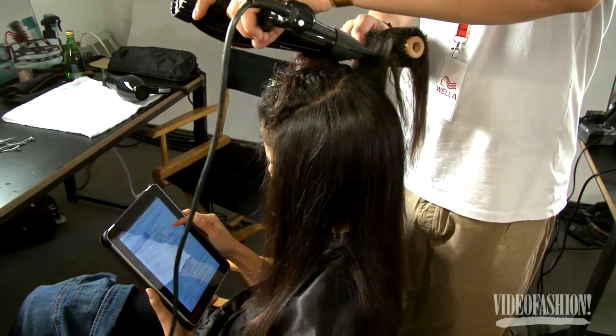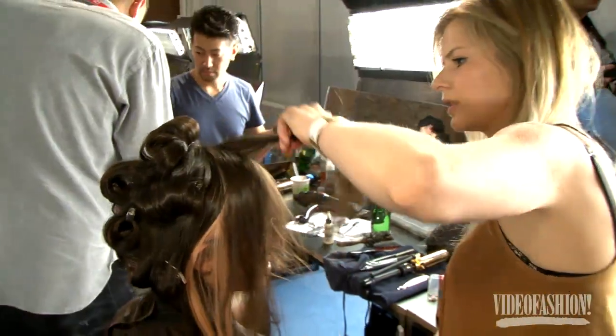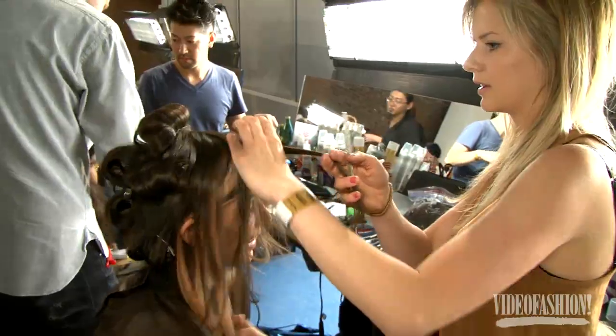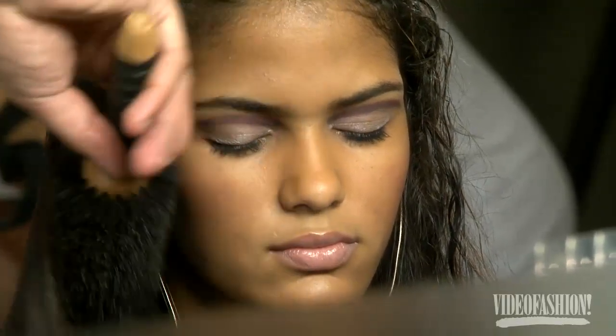Because the clothes are so beautifully made, I decided that for me as a hairdresser, I had to throw my skills away and do something that was really quite raw and quite wild and quite sexy and kind of a little nonchalant. Like, I really don't want the girls to look like they kind of care about their hair.